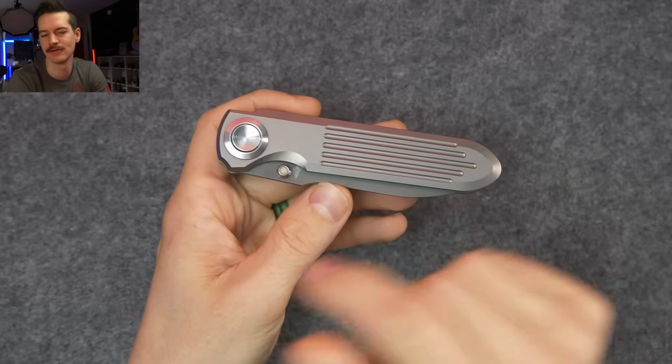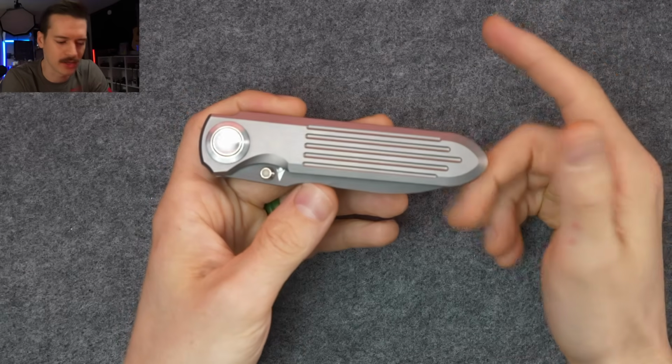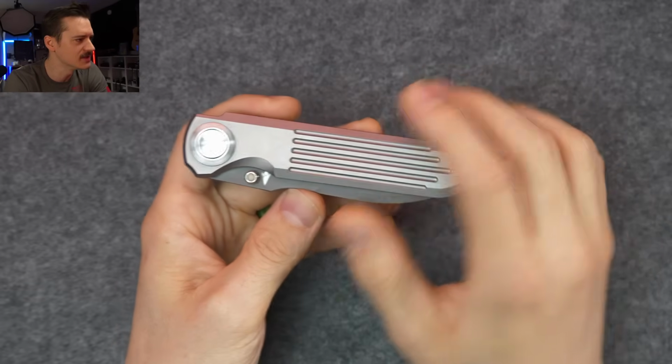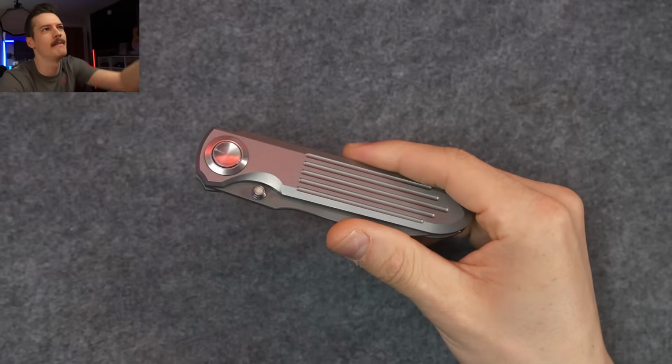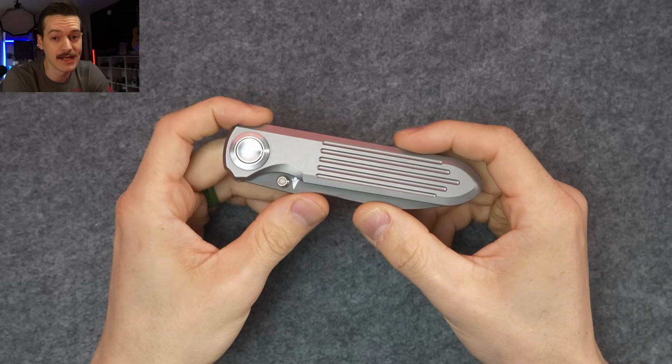Pivot button liner lock. Liner lock actuated by a pivot button, roundhouse lock, whatever you want to call it. We've seen it on a few things, Aurora Knife and Tool. A couple of other companies are using this. But when I saw they were doing a button liner lock version, I was like, I'm taking this home with me right now.